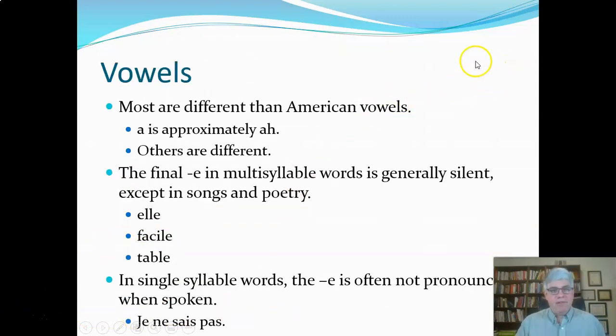Now let's talk about vowels. And this is where American accents really mess people up. Most are different than American vowels. The only one that's approximately the same is the letter A, which, when you pronounce it, is ah. It's not a, it's not a, it's ah. However, all the other vowels, apart from A, are different.